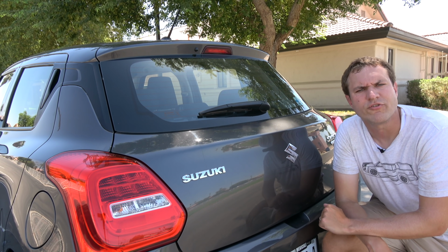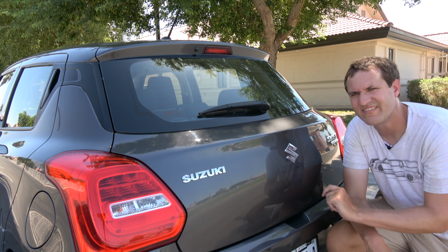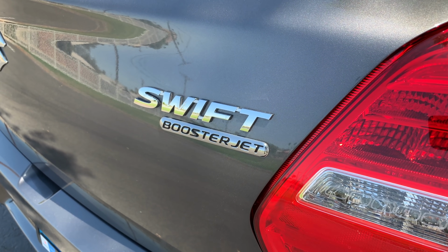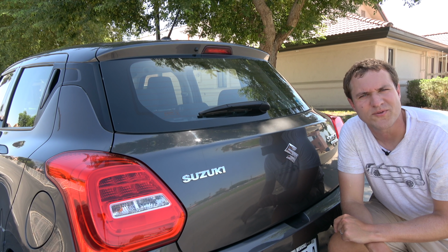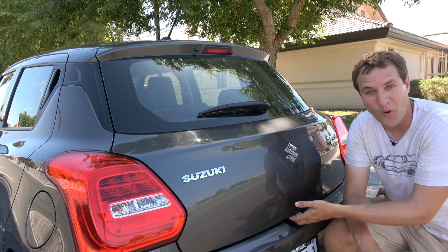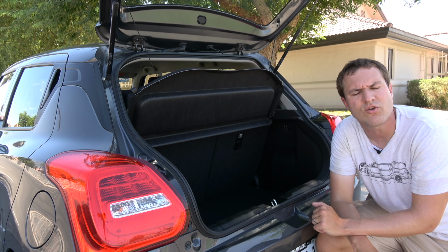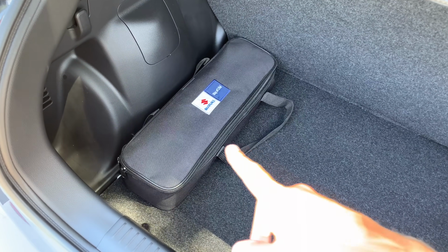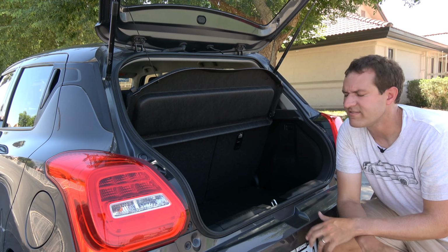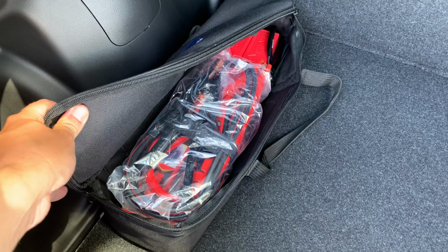And next up, moving around to the back of the Swift Boosterjet, where you will find a badge that says Swift Boosterjet, reminding everyone that you have a Swift Boosterjet. Anyway, opening up the tailgate back here and getting into the cargo area, the thing you will find back here is a bag. There's a bag that says Suzuki on it, and if you unzip this bag, you will find a set of jumper cables and also a road hazard warning triangle, which could be useful.